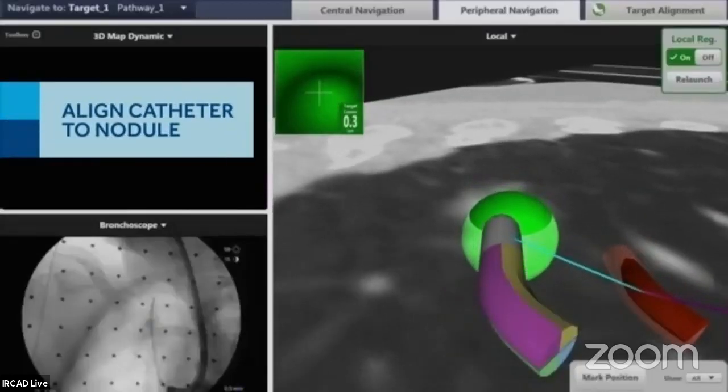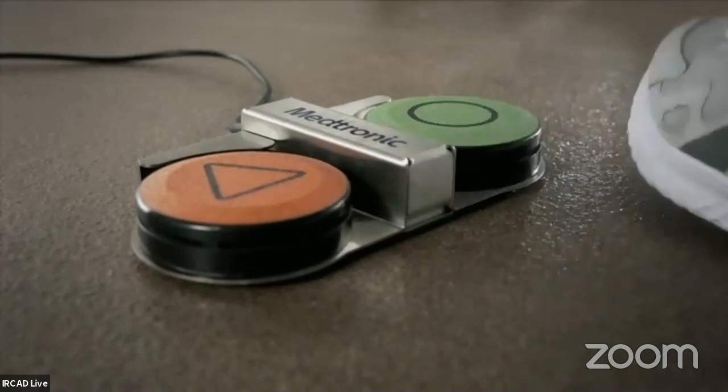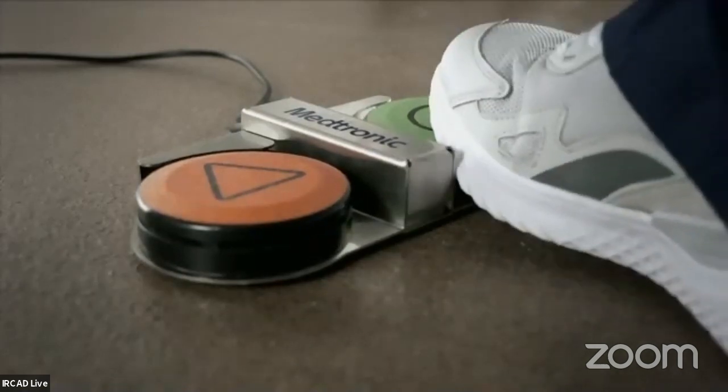So if we have the ability to know that we're in the target with a high degree of confidence, that's going to be impactful for the procedure, for the physicians and the patients. It gives us an opportunity to biopsy the nodule like we never have before.